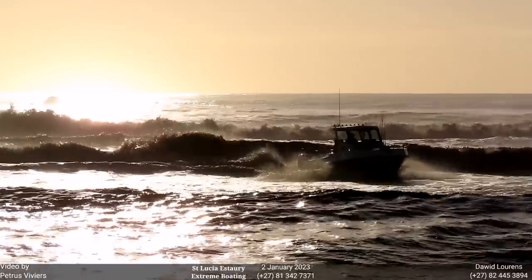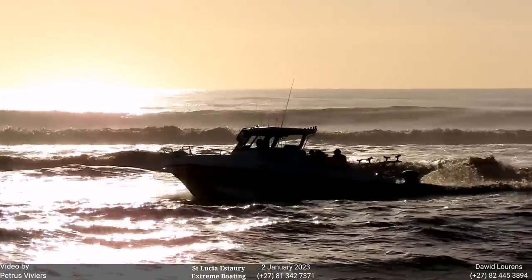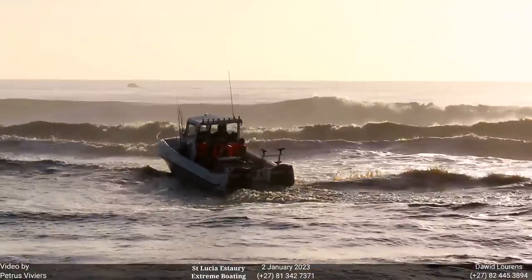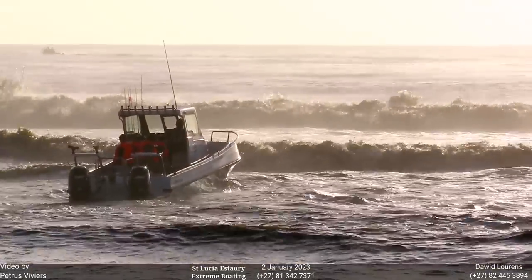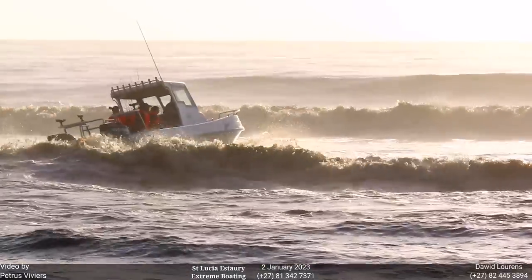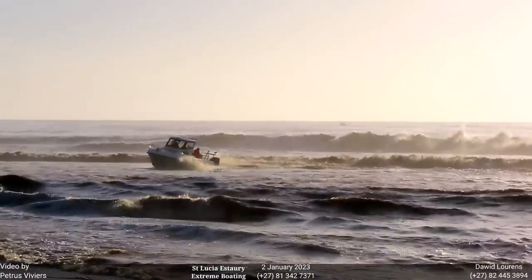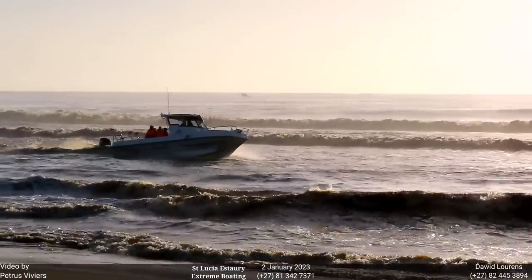Standing 8:30 carry cat around. Beast of a machine. Speed and maneuverability. Look at that ball of water in front of Stuart. Standing around once again. Coming back towards the gully.